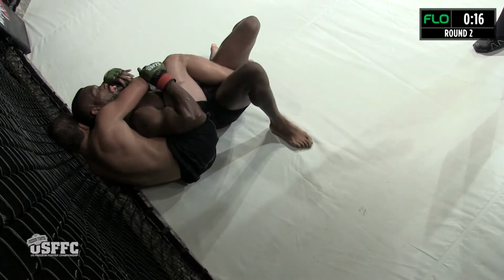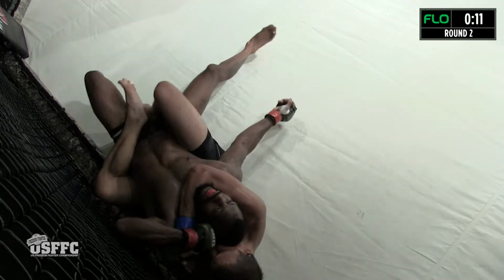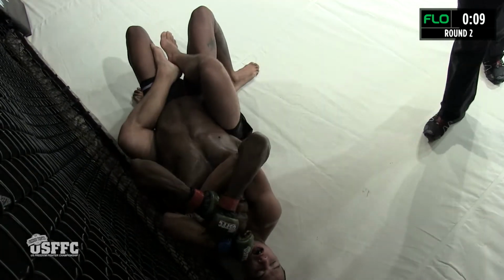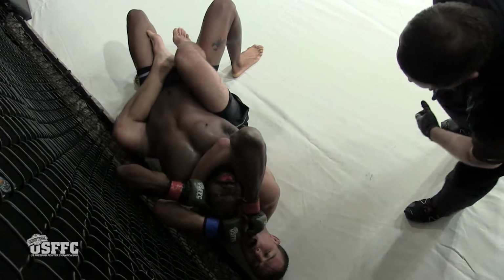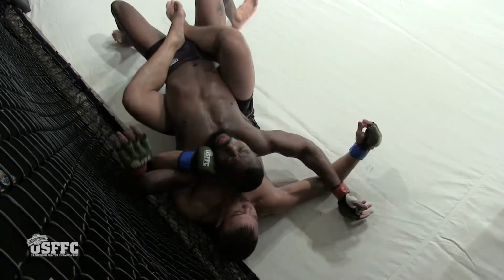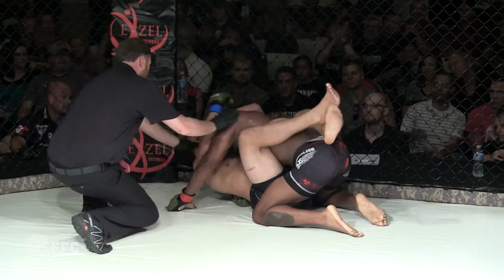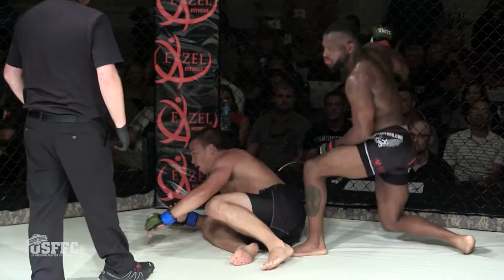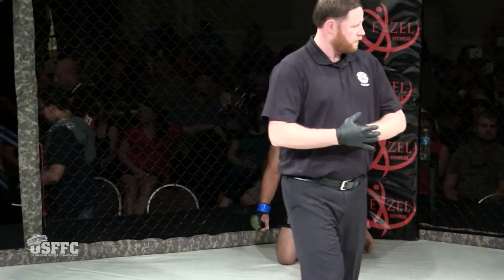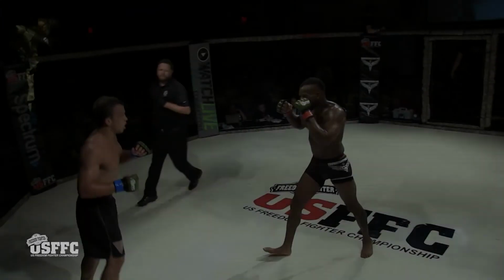Robinson fighting off the rear naked choke the best he can. Mike Lyons trying to find it. Does he have it right here? From this angle, it's hard to see. Robinson only has a few seconds left in the round to survive, and he does. Ernest Robinson not going quietly into the night. No, he's not. But Mike Lyons certainly did enough to secure the second round. I think he's up 2 rounds to zip. You've got to think that Ernest Robinson has to win it here in round 3.